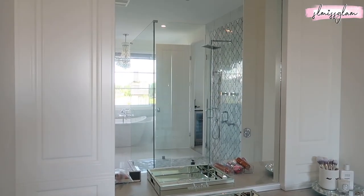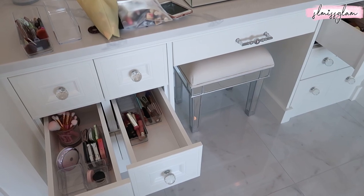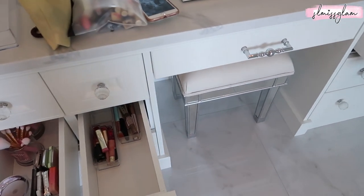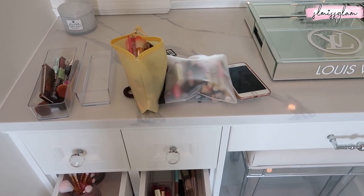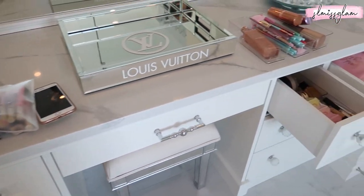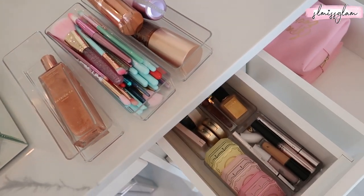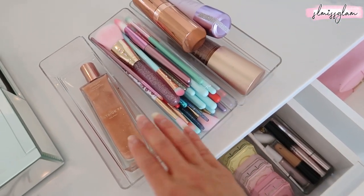Okay, so I just came back upstairs because I wanted to finish a little bit more of my makeup vanity. You guys know this has been a long mission to finish, but I still have a lot to do. I'm probably not even 50% done putting away my makeup yet. So I just wanted to quickly show you. Sometimes I like to just do it and not vlog the whole thing. I get things done faster, but I just wanted to show you what I've done so far.